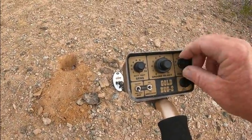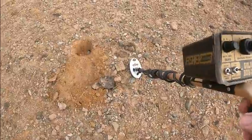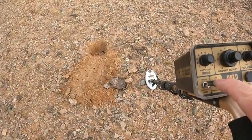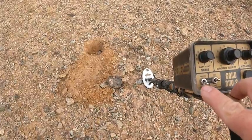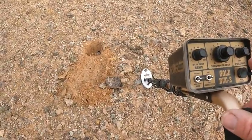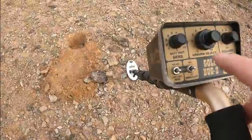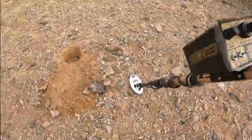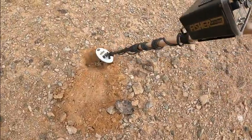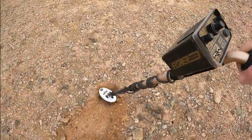Okay, the Gold Bug 2, turn that on. I'm going to turn that all the way up. The threshold is on the back side. That sounds about right. This is in normal mode. Iron discrimination, I'm going to leave that in normal for now. Let me turn my threshold up maybe just a tad. Ground balance is right here. You can fine ground balance this right in, so you can ground balance out a lot of stuff. Okay, it's ground balanced. I think that's probably about the same.